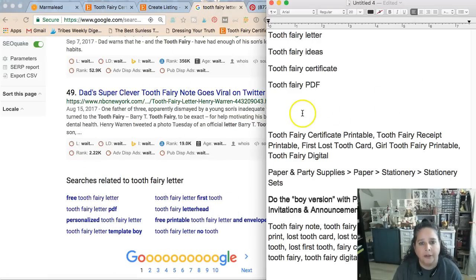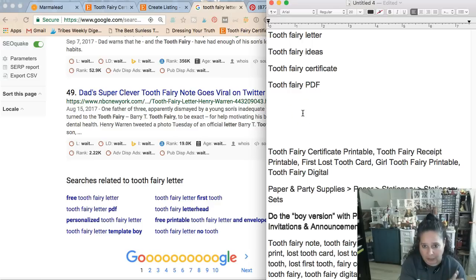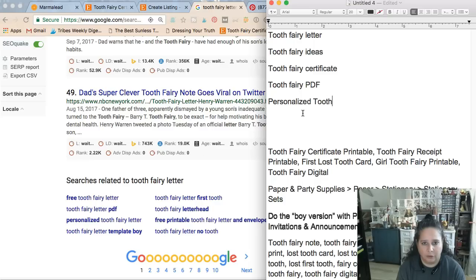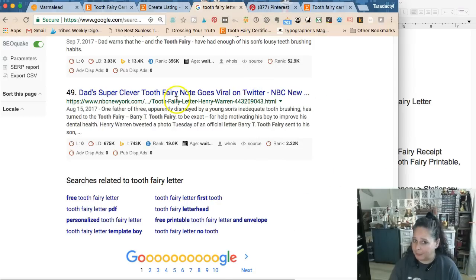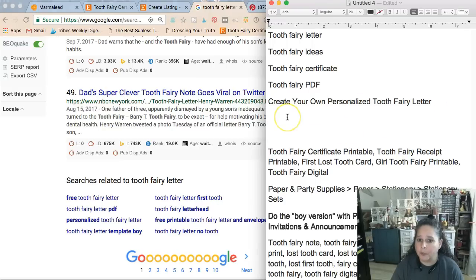Personalized tooth fairy letter. You can personalize it because you can edit it. So I would like it to be personalized, and the way you could get around that is create your own personalized tooth fairy letter, right? We may not put this in the title because that may feel like they're gonna get a letter like I did it and sent it to them, but we can definitely get that personalized in there somewhere.